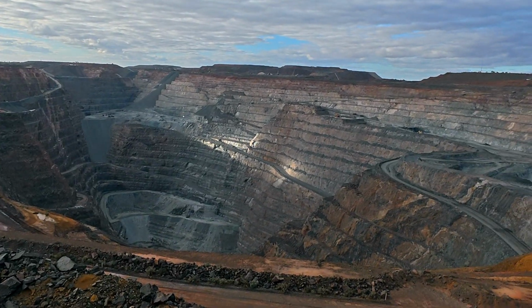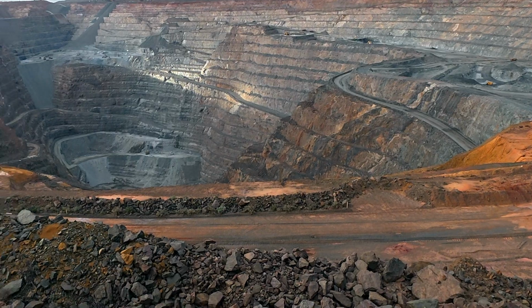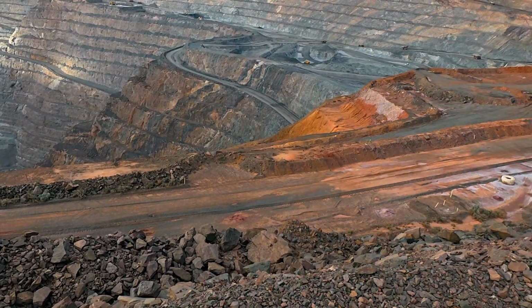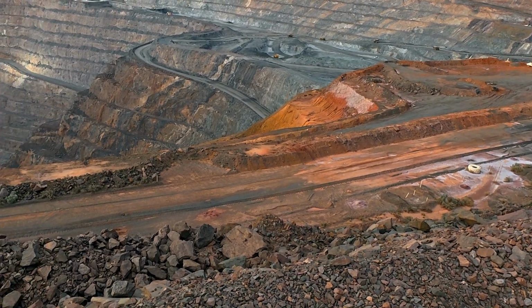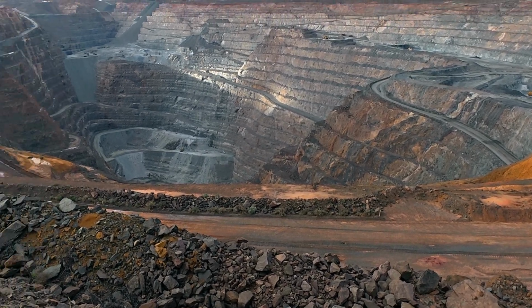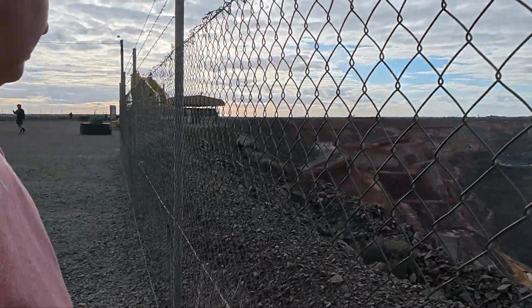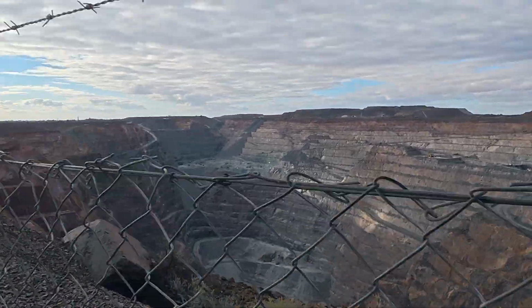The real showstopper is the Super Pit. Just a few minutes from the centre of town, it completely took us by surprise. It's massive, around 3.5 kilometres long, 1.5 kilometres wide and more than 600 metres deep. It is huge. This is one of the biggest open-cut gold mines in the world and is still producing gold today.